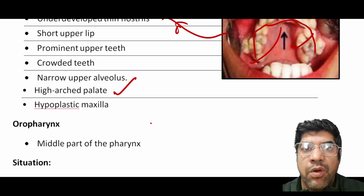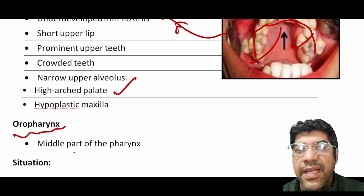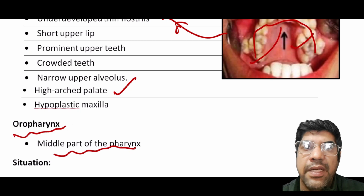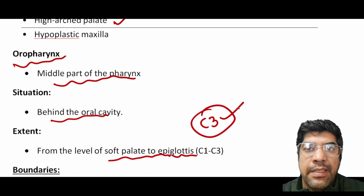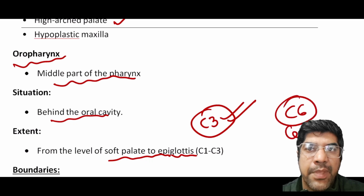The next part is the oropharynx, that is, the middle part of the pharynx. It is situated behind the oral cavity. Its extent is from the level of the soft palate to the epiglottis, that is at the level of C3, and the extent of the whole pharynx is till C6 cervical vertebra. Remember that. The oropharynx extent is till C3 vertebra.